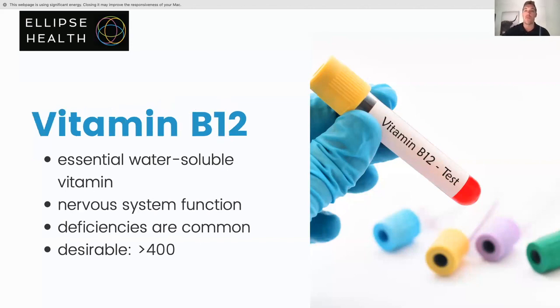Vitamin B12. Vitamin B12 is an essential nutrient required for the proper function of your nervous system. Vitamin B12 helps to produce the myelin sheath, which cushions your nerves and allows them to communicate with one another.